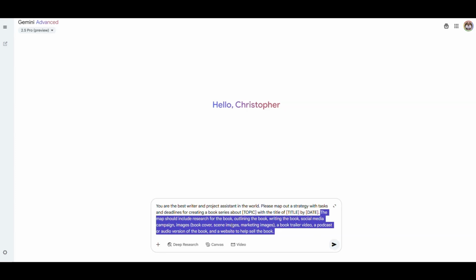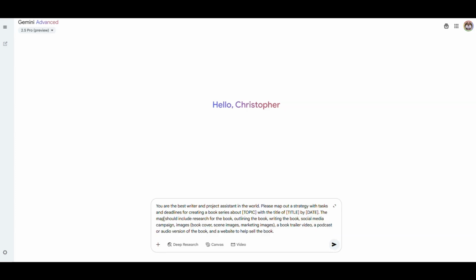Here is the template I came up with. The map, or the project map, should include research for the book, again, fiction or nonfiction, outlining the book itself. This part, you can either do that yourself, ask for some assistance in writing the book, or ask the AI to write the whole book for you. Social media campaign. Now, if you know the social media that you use, you can ask it for the specific type of post for the social media you use.